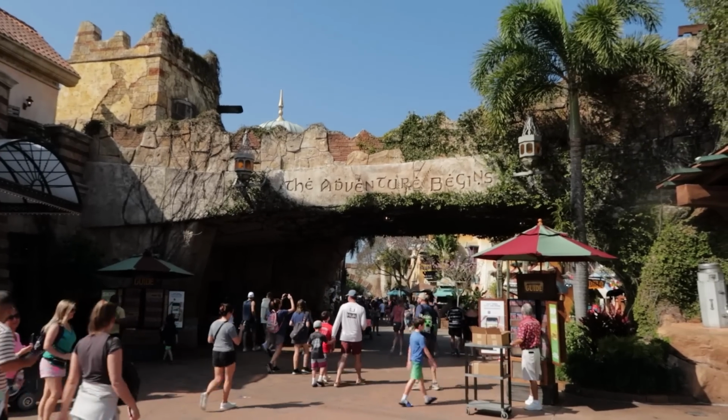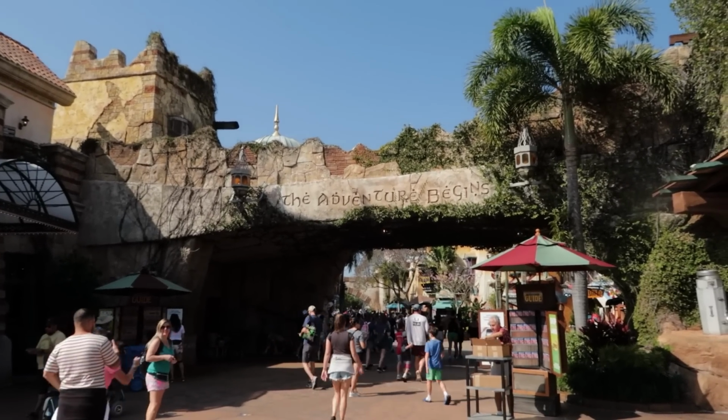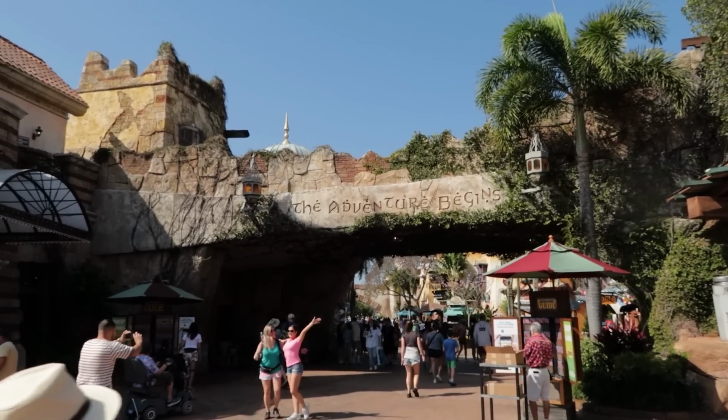First things first, how about a quick weather report from Radar Rick? February 23rd and the high today will be 88 degrees and sunny.